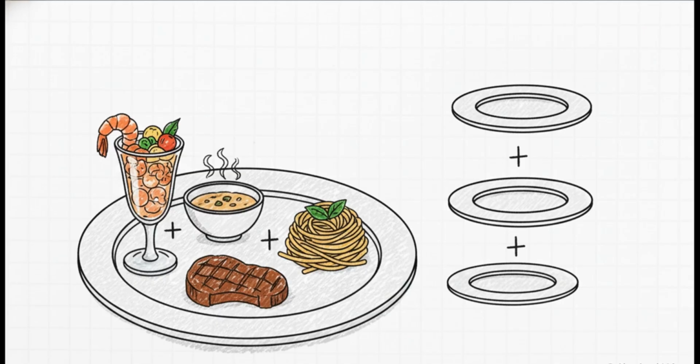Seriously. Can't decide between the shrimp cocktail and the French onion soup? Why not get both? Torn between the steak and that amazing-looking pasta? Order them both. As long as it doesn't have that little asterisk next to it for a premium item, you can order whatever you want.